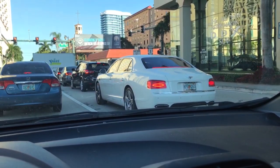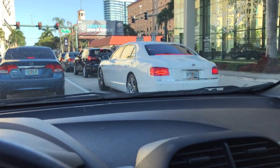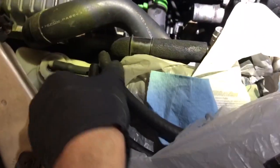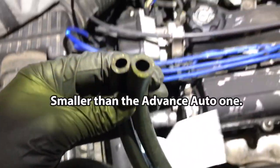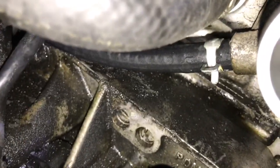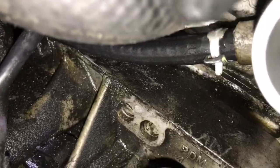So, it appeared AutoZone had the right size, I hope. Definitely smaller than the Advanced Auto one. Alright, got that hose on there, you can see it right there. Had to cut it a little bit, but that one from AutoZone did work. Let me put this back on there.